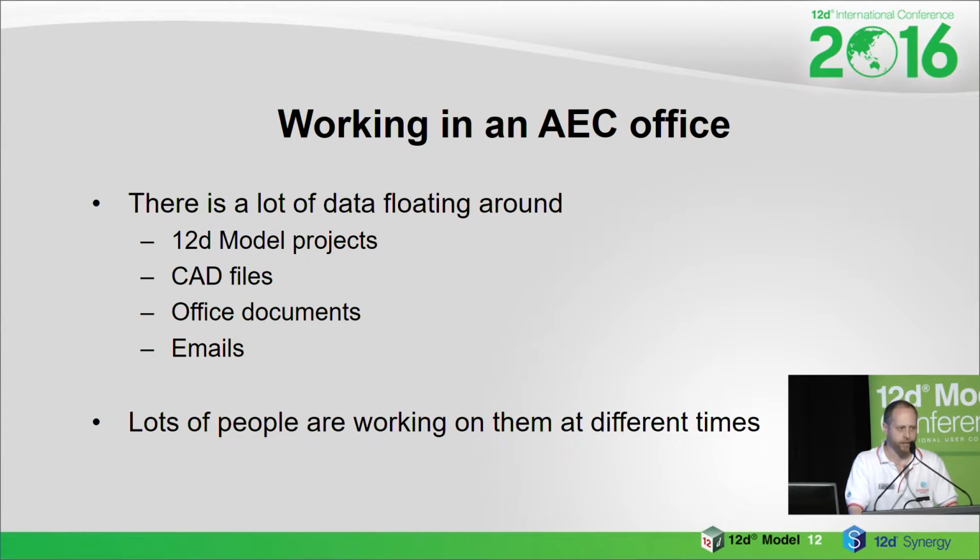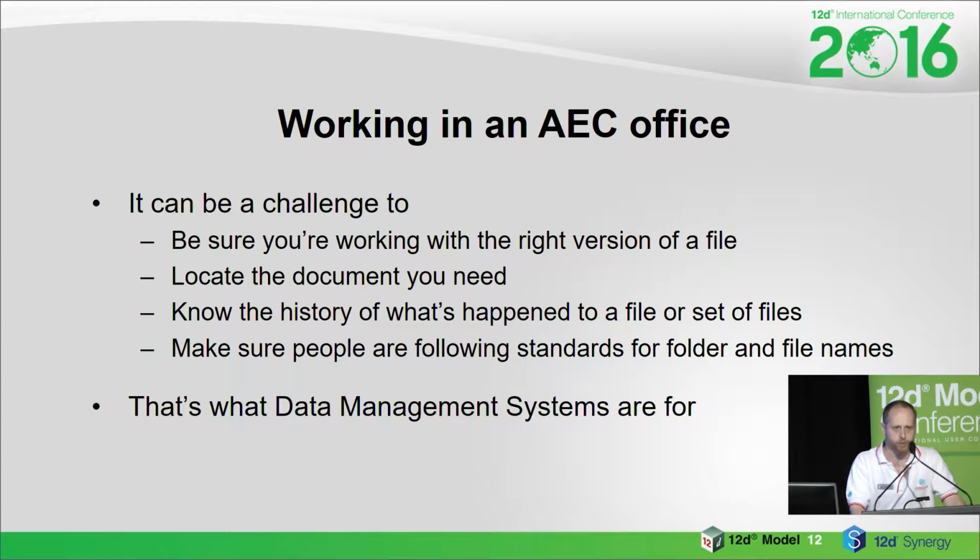So when you're in an AEC office, as you all know, there's a lot of data floating around. We're talking about things like 12D model projects, CAD files, so things like DWG, Office documents, so Word, Excel, PowerPoints, PDFs, and of course emails. And there's lots of different people working on them at different times. So it's always a real challenge to work out, are you working with the right file at the right time? And can you even find that file somewhere on your network? Or do you know what's happened to that file over a period of time?